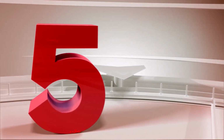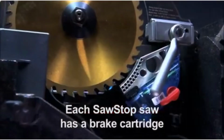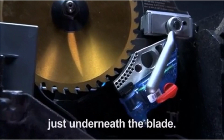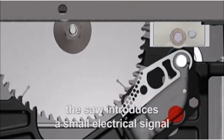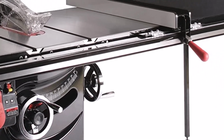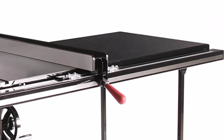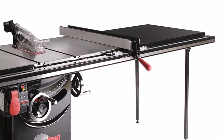Number 5. SawStop PCS31230-TGP252 Professional Cabinet Table Saw. SawStop table saws are sought after because they have a special safety feature, which prevents the blade from causing serious injury to the operator when skin accidentally comes in contact with the blade. Every SawStop table saw comes equipped with a blade brake, which retracts the blade under the saw table in less than 5 milliseconds when it comes in contact with the operator's skin.